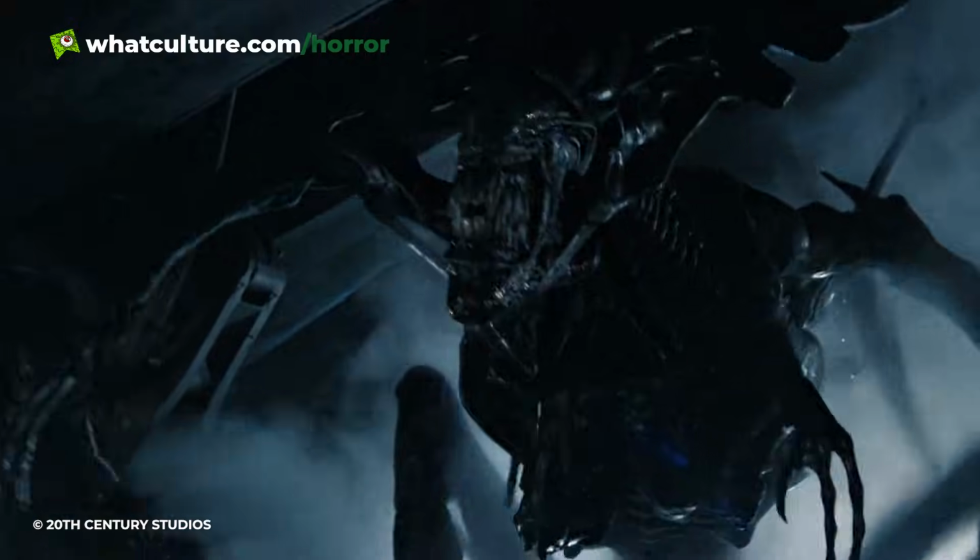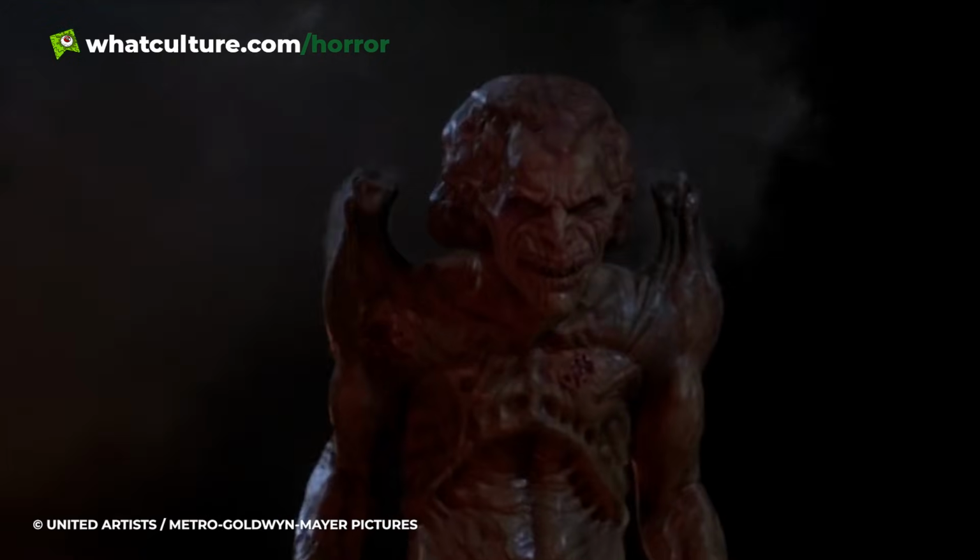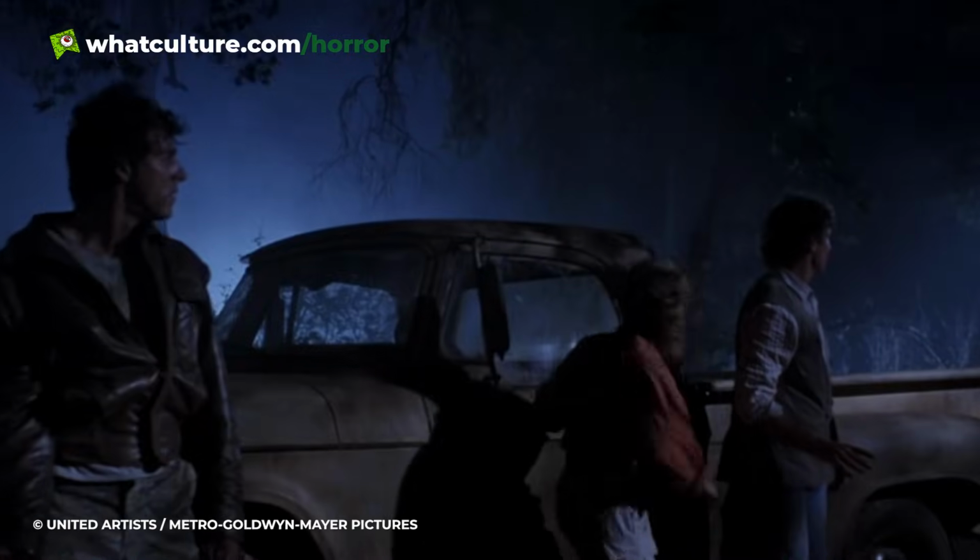But let's not forget this film was the directorial debut of special effects master Stan Winston. Responsible for the mesmerizing animatronics in The Thing, Jurassic Park, and Aliens, Winston has a knack for drumming up terrifyingly lifelike creatures. Although Pumpkinhead's design is incredible, his reveal is extra memorable.